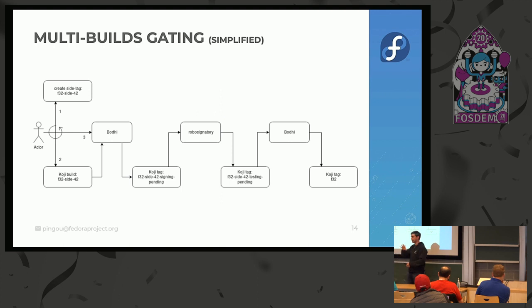Robot Signatory has pattern matching algorithms that say, well, everything that is F32 side something signing-pending, I'm listening to. I take all the builds in the updates, I sign them, and I move them to the testing-pending. Bodhi gets the notification that something was moved to testing-pending. It marks the update as ready to be tested. It signals the CI system that will perform all the tests on all the packages at once. So if you have two packages that need to be tested together, it will make sure that both packages are present on the system before the tests are run.